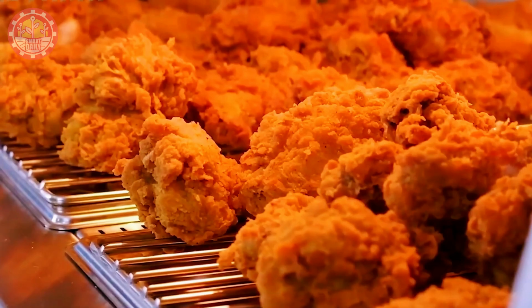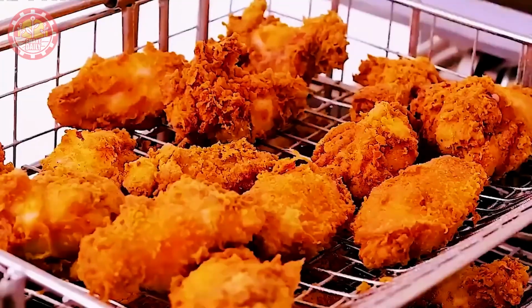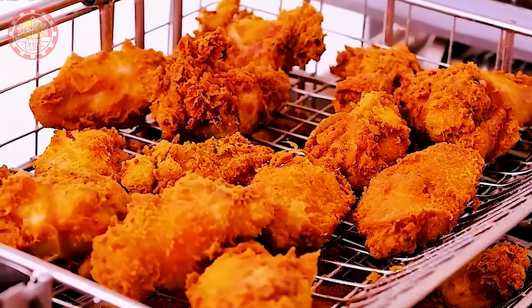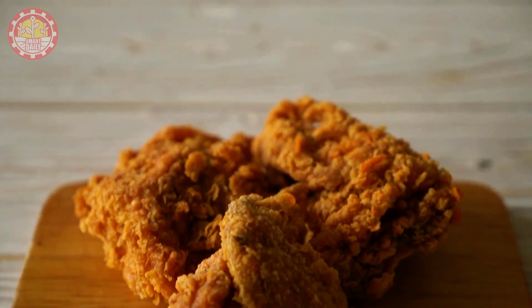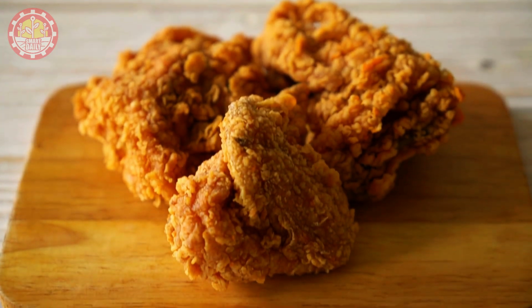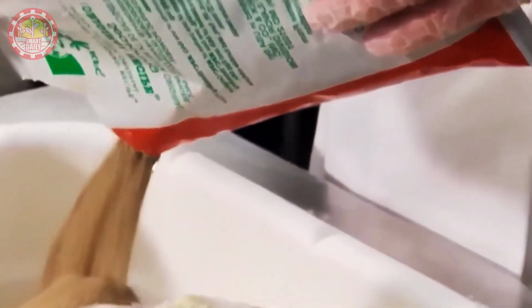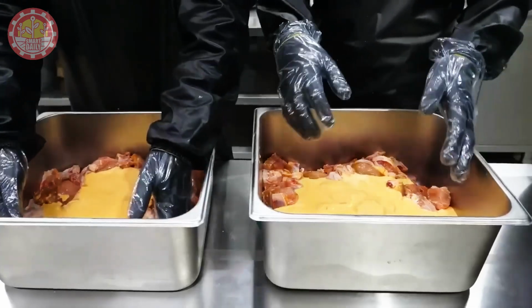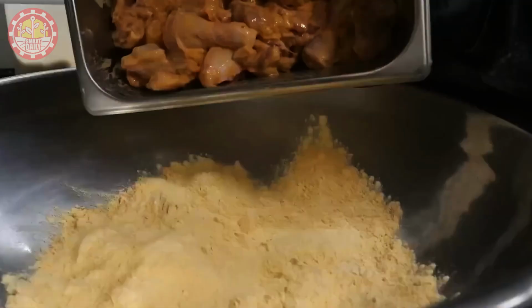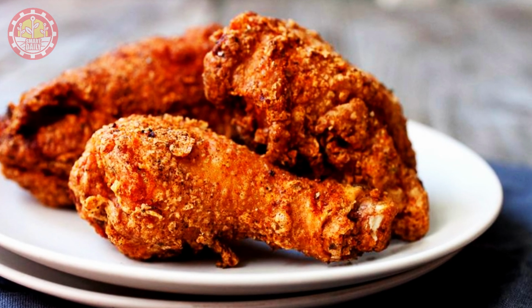We've followed the journey of KFC crispy tenders from farm to fryer to packaging, but let's be real. What really matters is the taste. So what makes these tenders so irresistibly delicious? Today, we're breaking down the science of flavor, texture, and that famous KFC seasoning blend. The seasoning inside KFC's batter is one of the biggest food mysteries in the world. While we may not know exactly what's inside, we do know one thing. It's this unique blend of 11 herbs and spices that gives KFC tenders their signature taste.